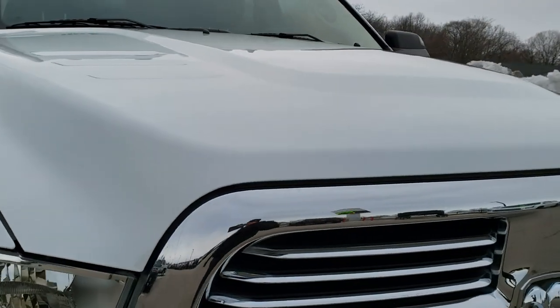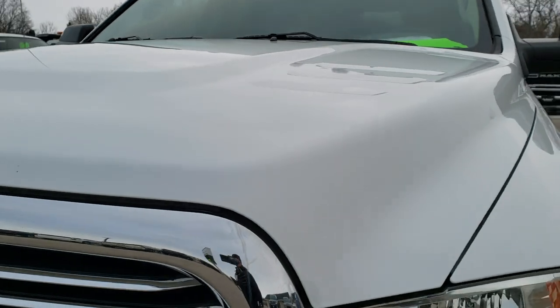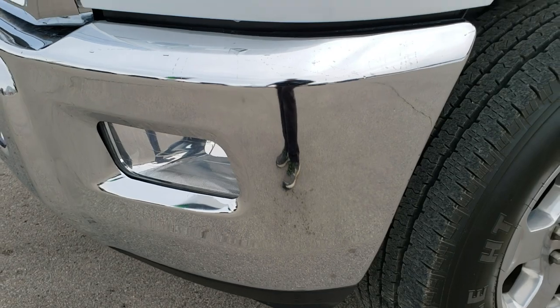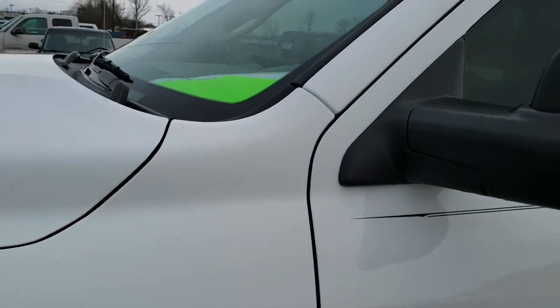This vehicle has a 6.7 liter Cummins diesel, and it has been fully safetied and inspected by our service shop. Has a fresh oil and filter change. All the fluids have been checked and topped off, and this truck is 100% ready to go. Bright white is the color.